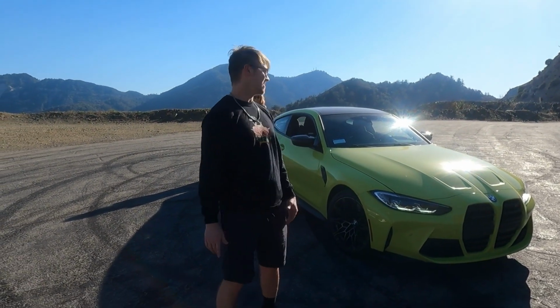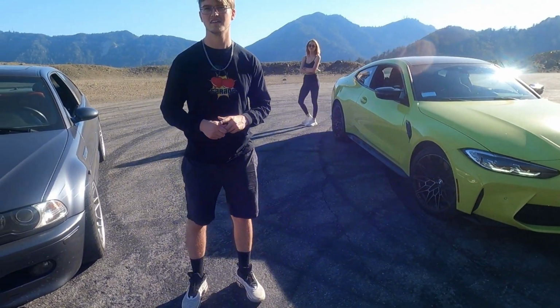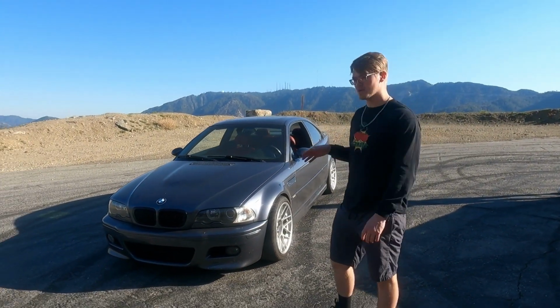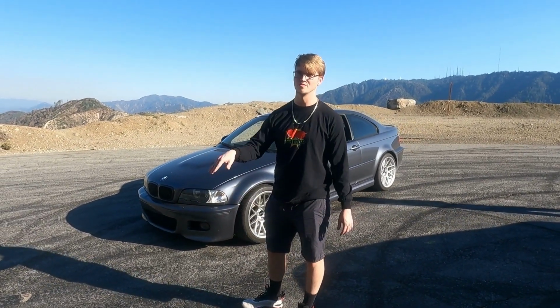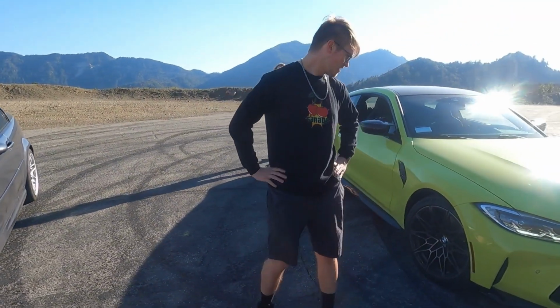When you lift off throttle, the back end just tucks in and brings you through the corners. It's really nice. You just kind of pause, and as soon as you get to mid turn, you can start hitting it. You don't have to brake much. Yeah, you just kind of roll and gas. And then what do you think of the G82?